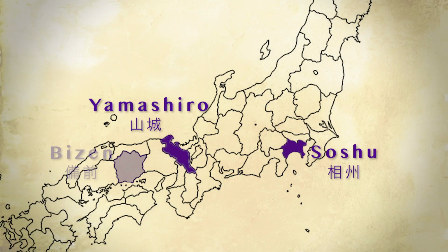And Kunimune left behind many masterpieces, which makes it easy to appreciate how he was a teacher of the great Shintogo Kunimitsu. And this is a good segue into the Bizen tradition. Bizen was a center for sword production since early times, and we see great examples of Kobizen work from the late Heian period.